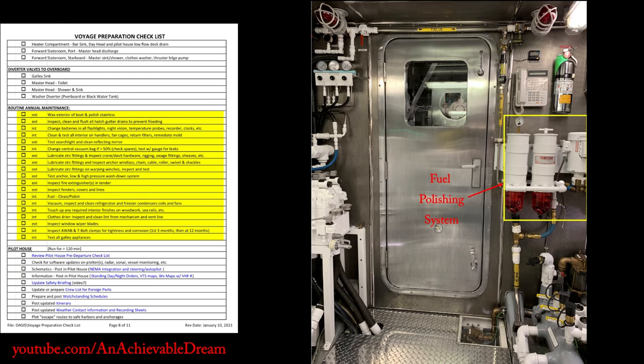It takes several days to pre-clean our fuel, so we start this process usually about a week before our intended departure. This is also an ideal time to make a point to cycle all your fuel from any unused tanks, so you don't end up having stale fuel sitting in a tank in case you end up having to use it on your voyage.